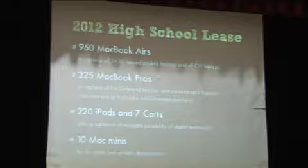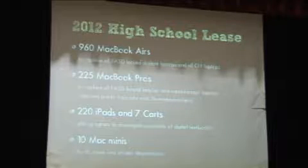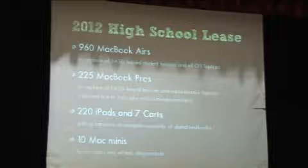You might remember that in 2009, I think the number was 320. So why is the number less now? Well, there were furloughs of the high school teachers a few years back, and we're not buying Shawnee teachers' laptops at this time. So there's 225. Worked into this price are 220 iPads that will live in 7 carts.